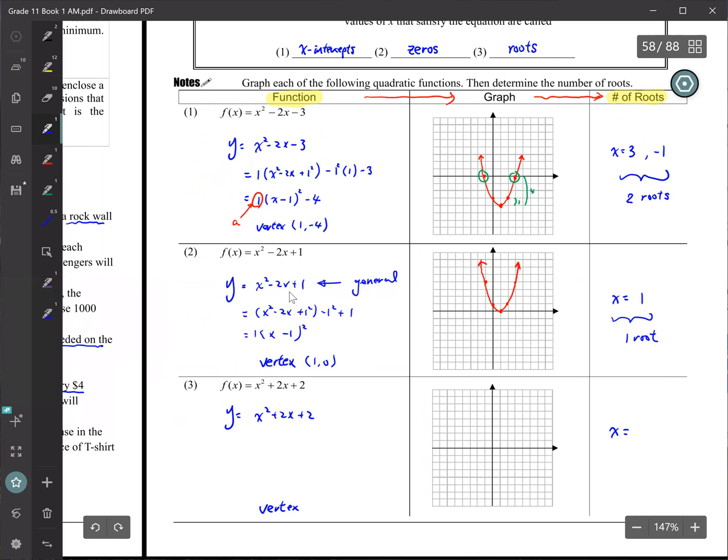Or only one zero. Okay, roots, zeros, x-intercept, they all mean the same thing. In the graph, we call them x-intercepts. But when we are in an equation, we call them the zeros or the roots. Zeros because they make the y become 0. And they are called the roots.